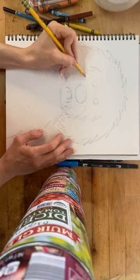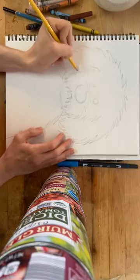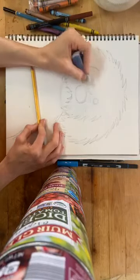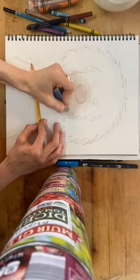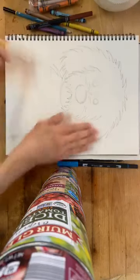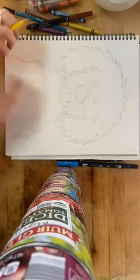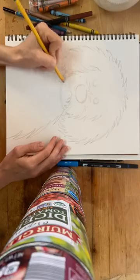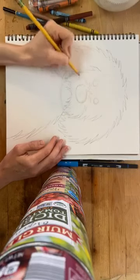And then we're gonna go up around there too, a little bit. So we're doing a lot of just very simple, very free, shaggy pencil lines right now. Shaggy.